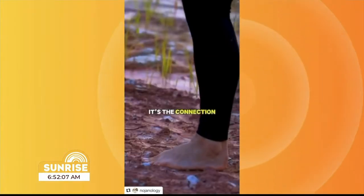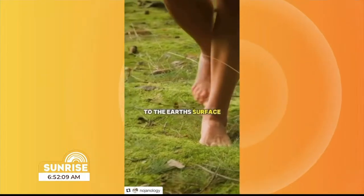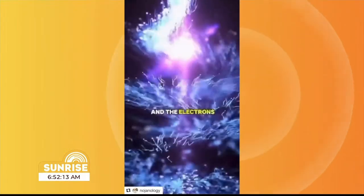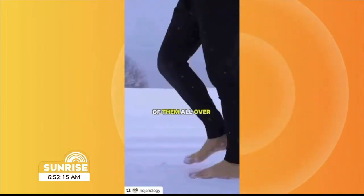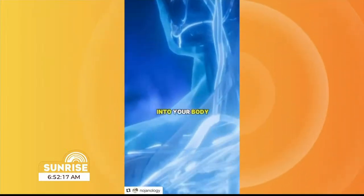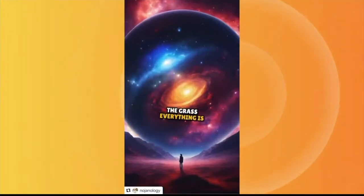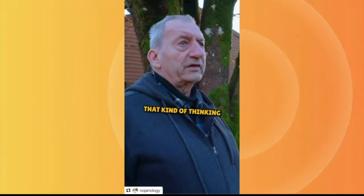Grounding. It's the connection of your skin to the Earth's surface. What that is doing is it's grabbing the negative ions and the electrons. There's an abundance of them all over the Earth's surface, and it's transferring into your body. Our bodies are electrical. We need electrons. The grass, everything is connected with us. So get into that unity consciousness, that kind of thinking, and it will help you.